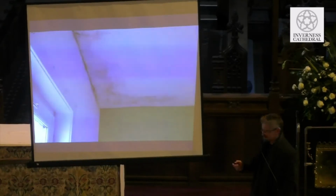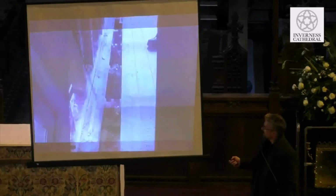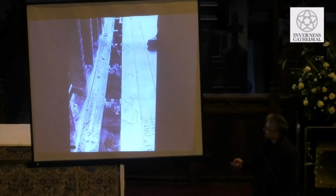Some things you can see a little bit more obviously. This is your building telling you that it's distressed. It's not happy with the way things are going in terms of the heat, the moisture, and how that's all managed. And then you get instances of what can only be described as vandalism.